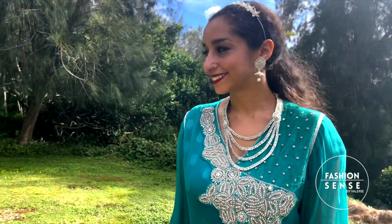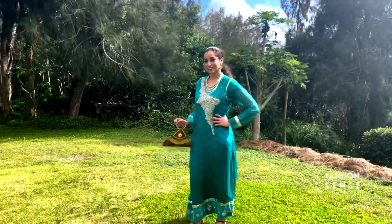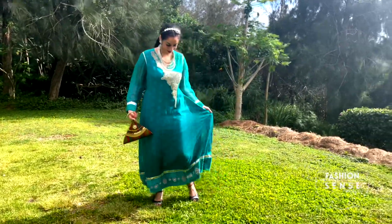Yes, and that's the beauty of Indian fashion. You can have everything traditional and you can really mix it up with some modern items. And that makes Indian fashion timeless, and popular all around the world. Yes, I mean, I'd wear this. I'd wear all of these every day if I could. Okay, who's up next? Okay, so next up is Jessica.